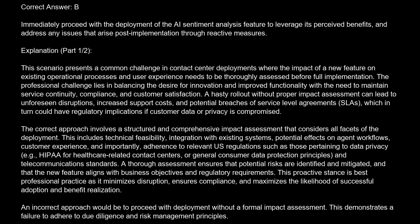The correct approach involves a structured and comprehensive impact assessment that considers all facets of the deployment. This includes technical feasibility, integration with existing systems, potential effects on agent workflows, customer experience, and importantly, adherence to relevant U.S. regulations such as those pertaining to data privacy, e.g., HIPAA for healthcare-related contact centers, or general consumer data protection principles, and telecommunications standards. A thorough assessment ensures that potential risks are identified and mitigated, and that the new feature aligns with business objectives and regulatory requirements. This proactive stance is best professional practice as it minimizes disruption, ensures compliance, and maximizes the likelihood of successful adoption and benefit realization.